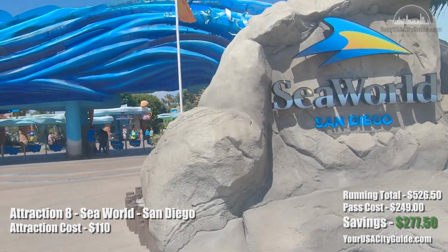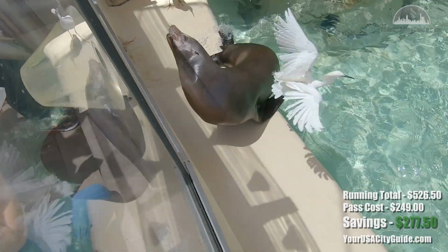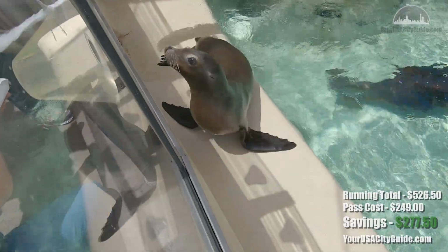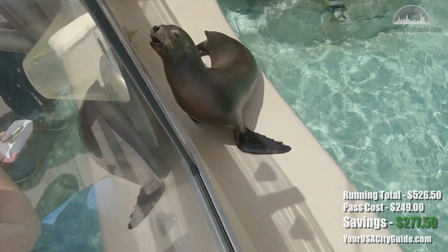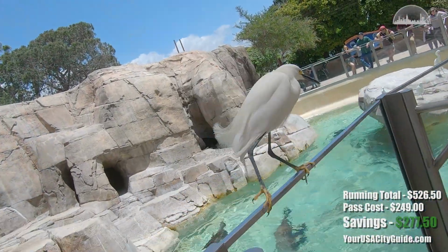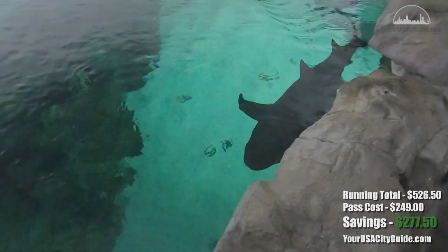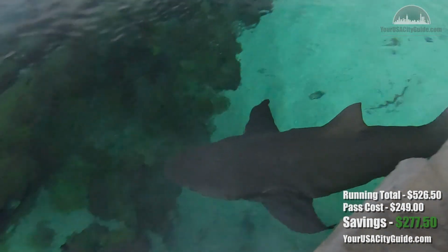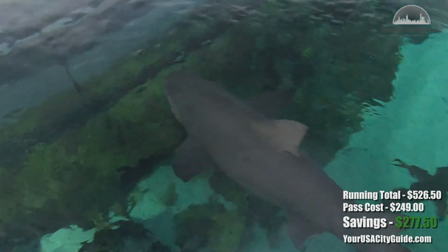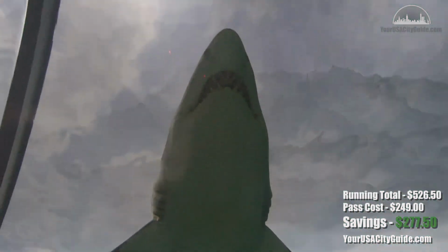And the final attraction that we visited was, of course, SeaWorld. SeaWorld San Diego, it is a bit dated, but overall, we just absolutely love the park. If you split it up into 3 different sections, that's probably the best way to look at it. The first section would be an aquarium section, and it's a really good aquarium. We'd easily rank it high on our list of the top aquariums in the USA.